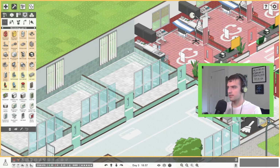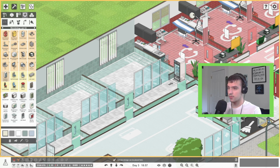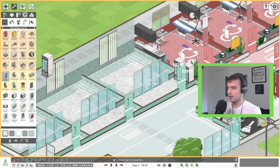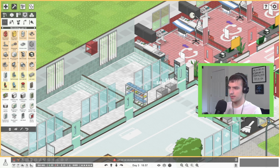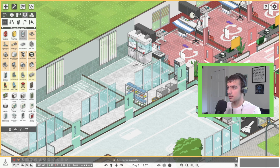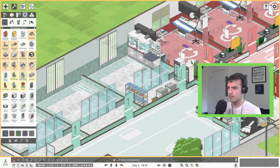Okay, now we actually have to do the labs. So the labs require a lot of different equipment. So we're just gonna go ahead and make sure this is all taken care of. I just wanna make sure that we have everything needed to get this lab up and running. Now we actually have to make the lab itself. So this one needs a fume hood. I'll go ahead and throw 2 fume hoods in there.